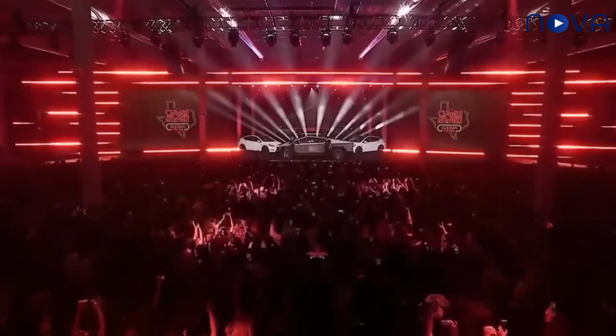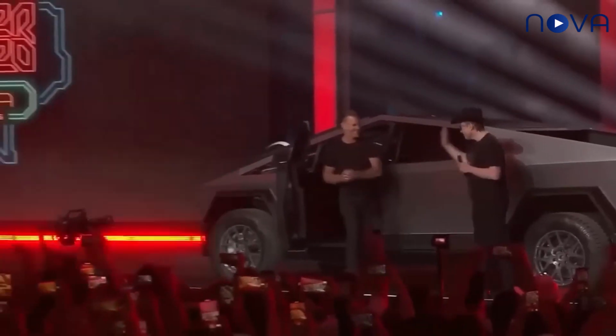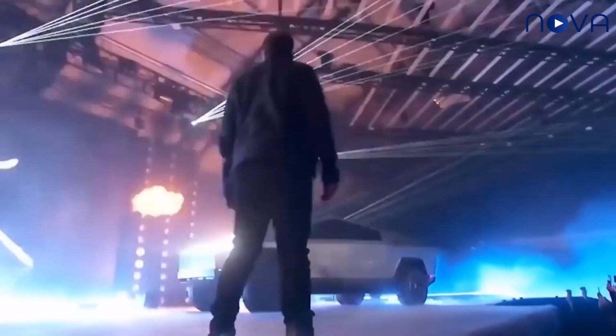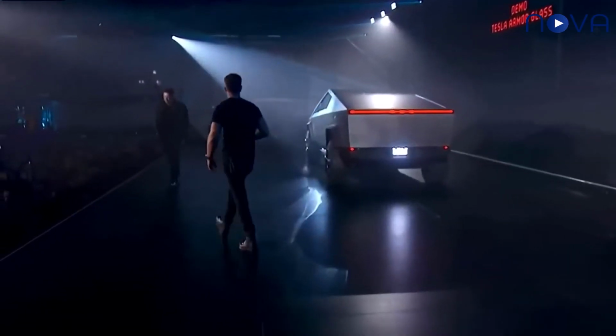Buckle up, cyberpunks. I've got some chumba news about everyone's favorite edgerunner vehicle, the Tesla Cybertruck. This gonk just got a major tech upgrade thanks to Chief Nomad Franz von Holzhausen. He's really going for it to make this beast even more preem.